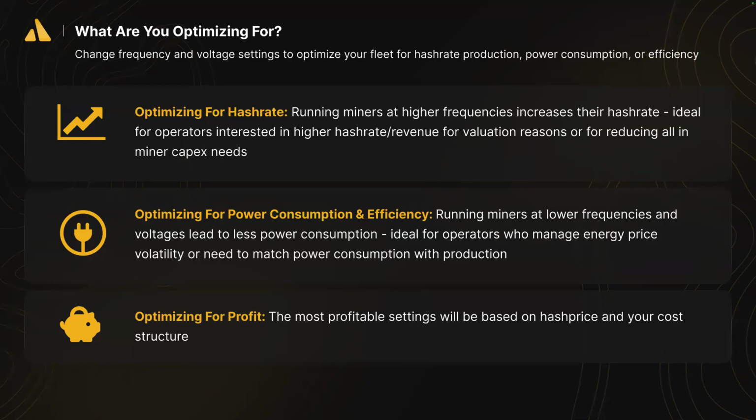Number one may be hash rate maximization, and this is sort of the most, I guess, sexy of the options. You can boost your fleet's hash rate to increase bottom line revenue. And this is going to include overclocking your miners and can be beneficial if you have cheap power or new gen machines or hash prices high.